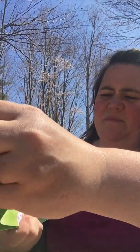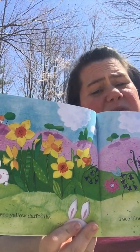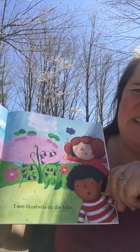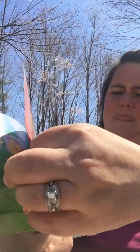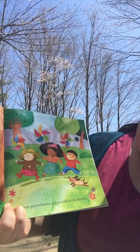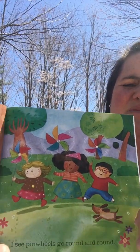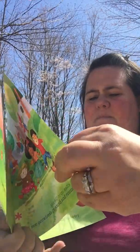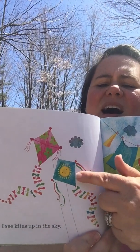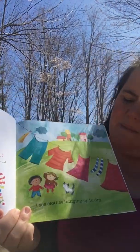Flowers sprouting up. I see yellow daffodils. Those are one of the first flowers we see in the springtime. I see bluebells on the hills. I see squirrels scamper on the ground. I see pinwheels go round and round. Because we do get some wind in the spring, some windy days like today. And if you have a windy day, look what you can do. Fly a kite. I see kites up in the sky.